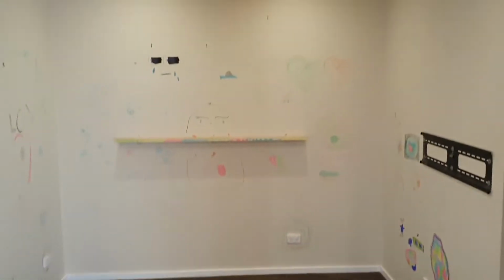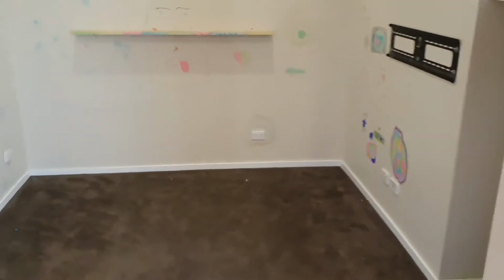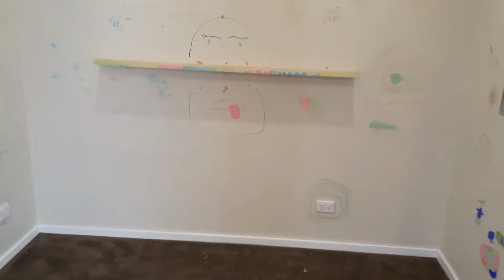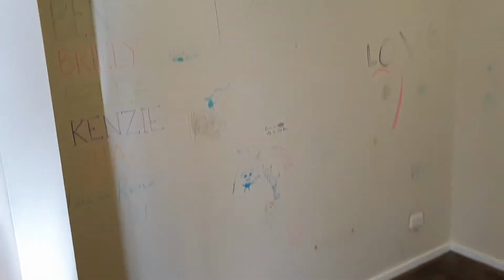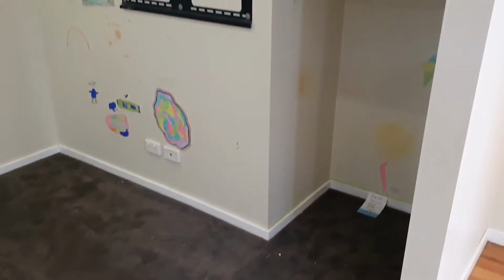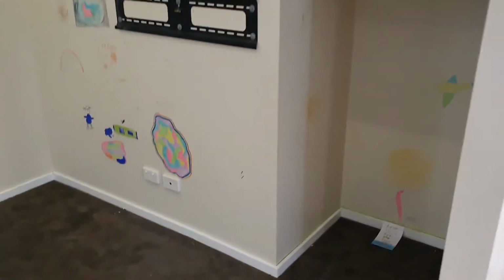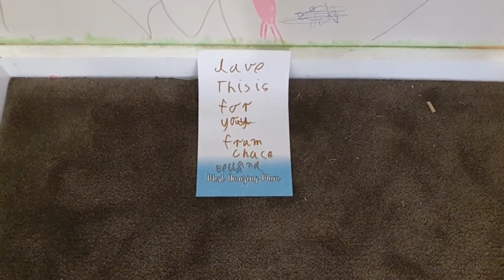This is what was a little study, and you can see the kids have drawn all over the walls, and this is becoming a theme. It seems to be that when we renovate family homes, the kids take to the walls in one room and send us messages, and it's just so beautiful. I mean, Dave, this is for you from Grace.